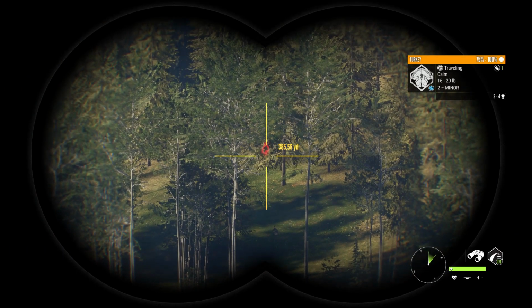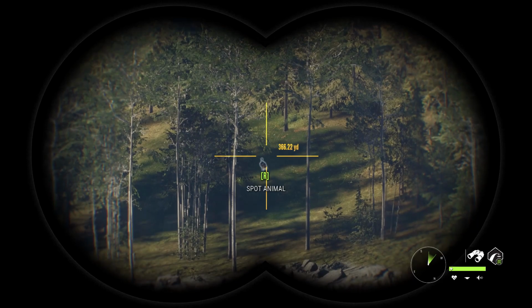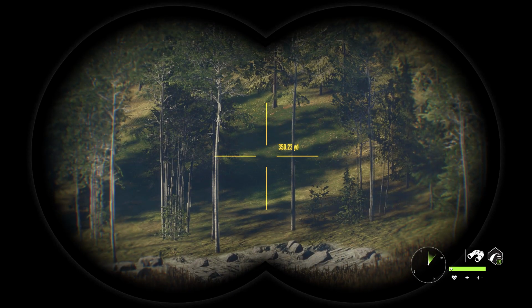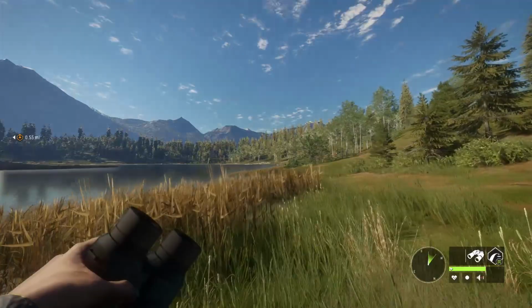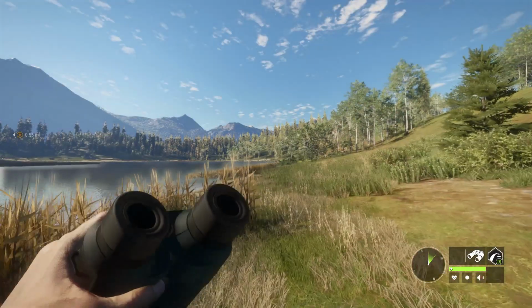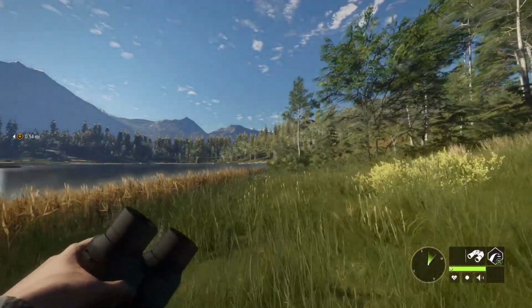Whoa. What is that? That might have been an albino. Oh, and he left. No, that might have been an albino turkey. I've never seen an albino turkey. They're traveling, so we'll get on their tracks and see if we can hunt them down.